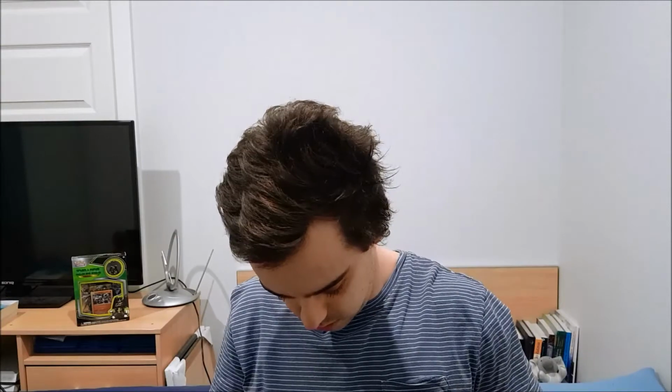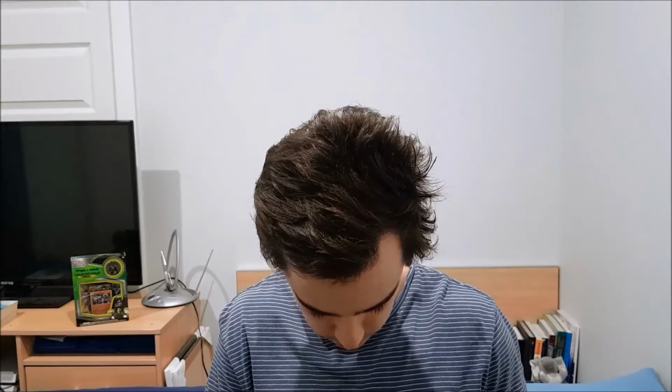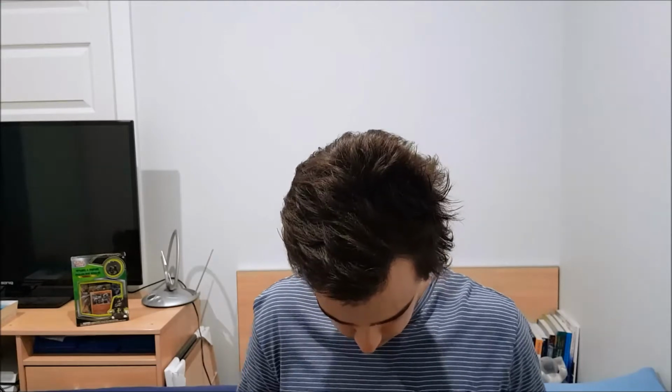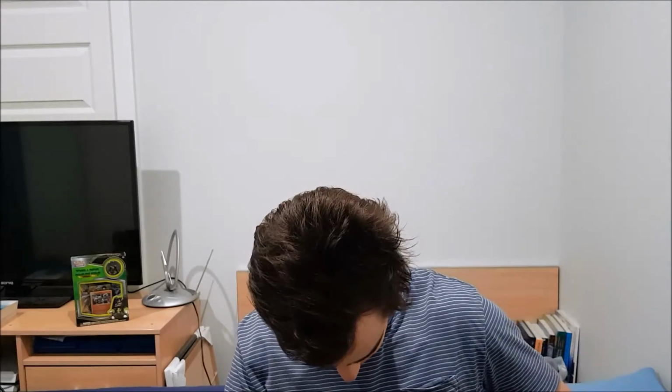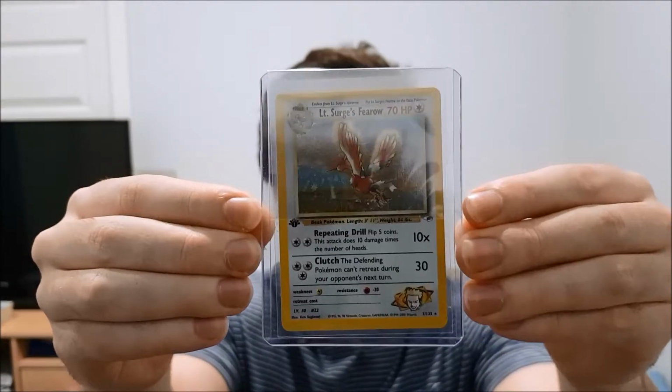Oh, I've got some interesting packaging. Okay, no, it's good. Well packaged, I'm happy with that. Oh, beautiful card here. Just going to throw the packaging to the side. So we have a first edition Lieutenant Surge's Fearow. Beautiful card there. Look at that artwork, just gorgeous.